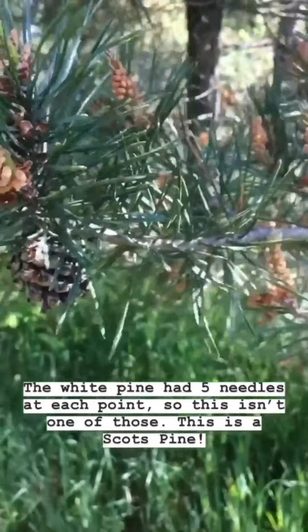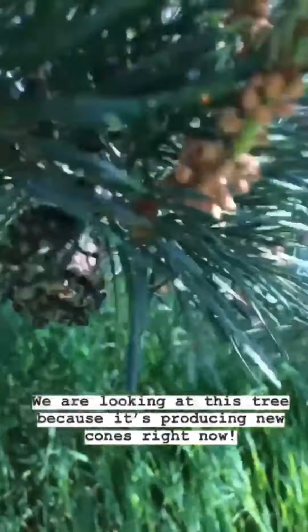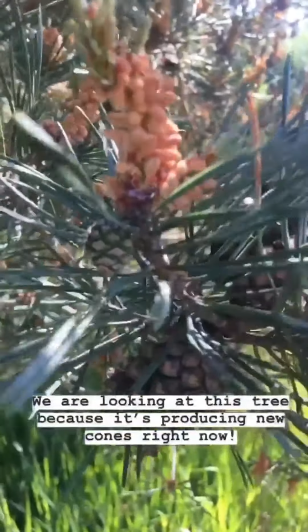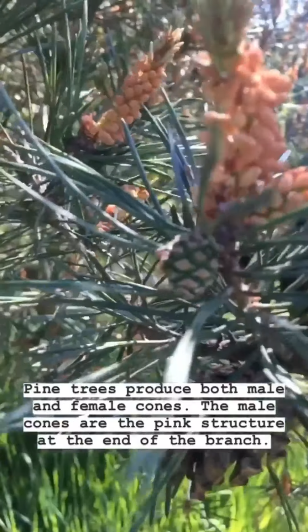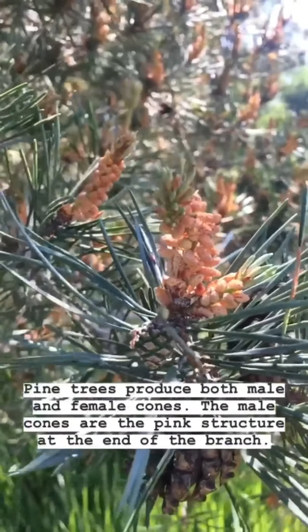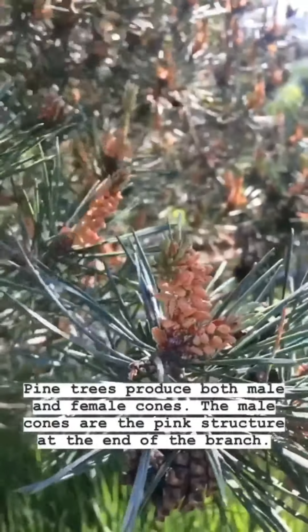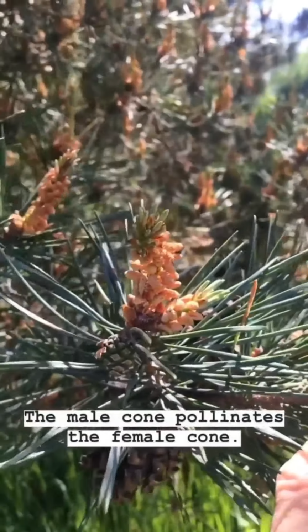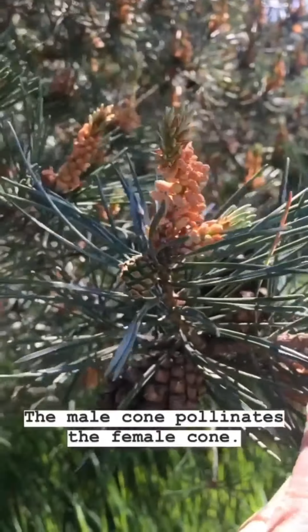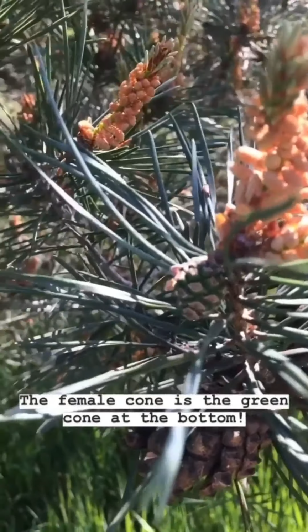And this tree, I chose to look at it because it's producing new cones right now. We can see that there are some of last year's cones still hanging here. And right up here are this year's cones. Pine trees and fir trees produce both male and female cones. The male cones are the kind of pink structure at the end of the new branches, where the new needles are coming out. The cone forms at the base of those, and that's the male. That pollinates the female cone, which is the smaller green one right down here.